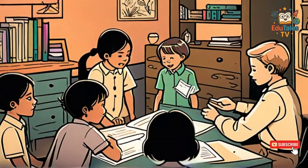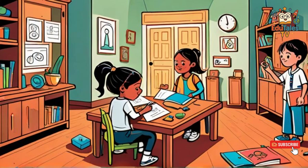The children discussed the experiment, asking questions and sharing their findings. Miss Brown encouraged them to ask as many questions as they wanted. They were eager to learn more about this fascinating test. After class, the children continued their experiments, using various objects and distances to test their reaction times. They laughed and learned as they explored the world around them.